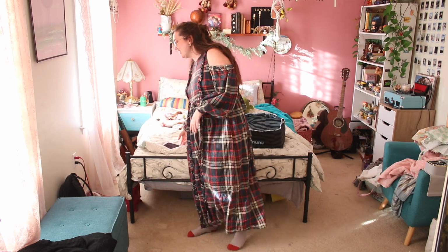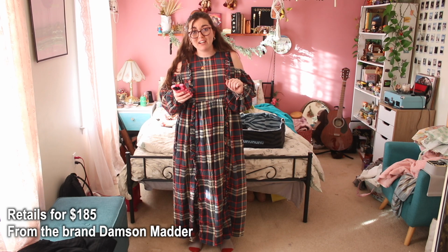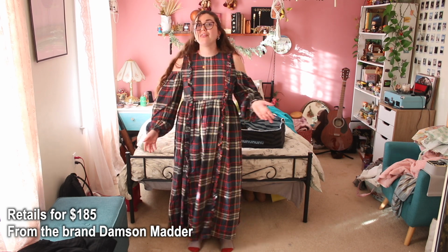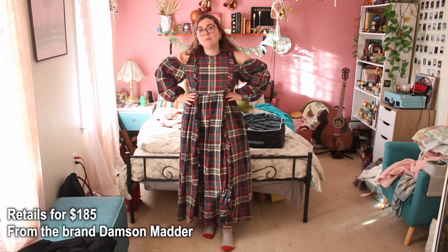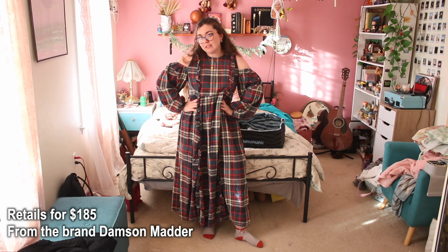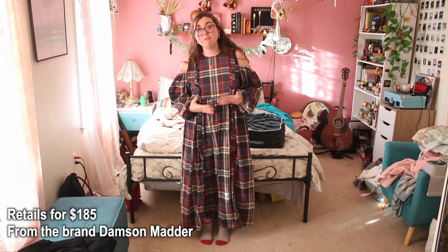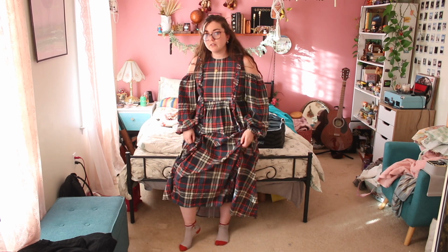This dress is originally $185 and Nuuly is selling it for $103. So if I decided to buy it, it would be $103. I'm definitely not going to be buying this one. It's visibly worn, like the material you can tell has been washed many times. That's something to keep in mind as well. It's actual genuine flannel. I do think that it is going to be a lot of fun to style.